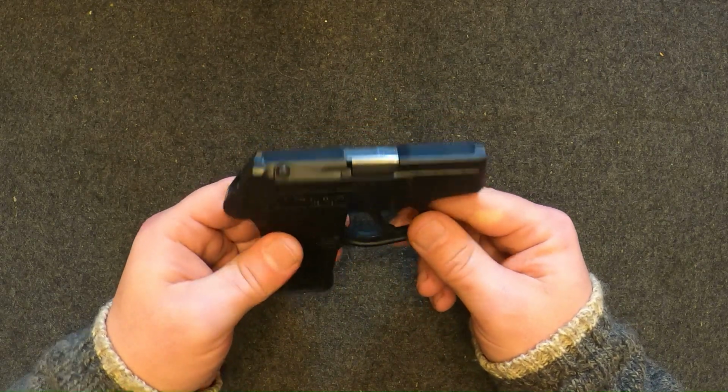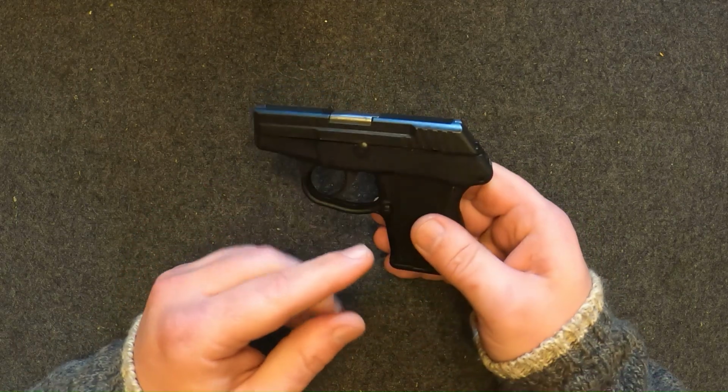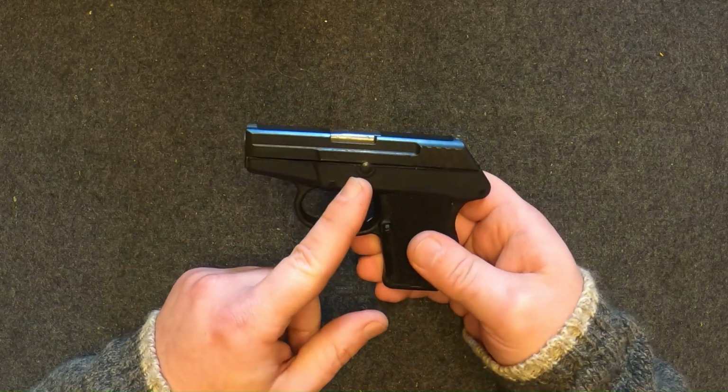The sights are terrible. The trigger's okay. It's heavy, but it's fairly smooth. And if you try real hard, you can get decent shots out at range with this thing.